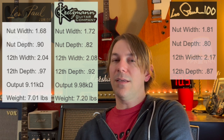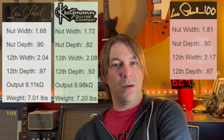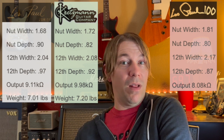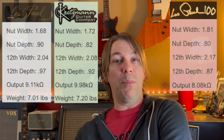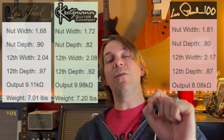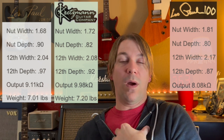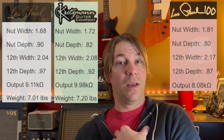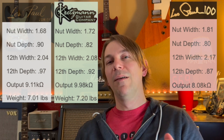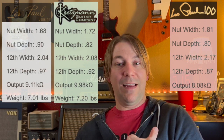So how was the output? Well, the output of the 2015 Junior was 8.08. That's actually relatively nice. That's a good low output pickup. And what I noticed from that was that guitar sounded clearer and it sounded brighter, and I liked it quite a bit more as far as the tone was concerned. Unfortunately, it also lost some of its mojo for me because of that big, thick, weird neck. I didn't like that.